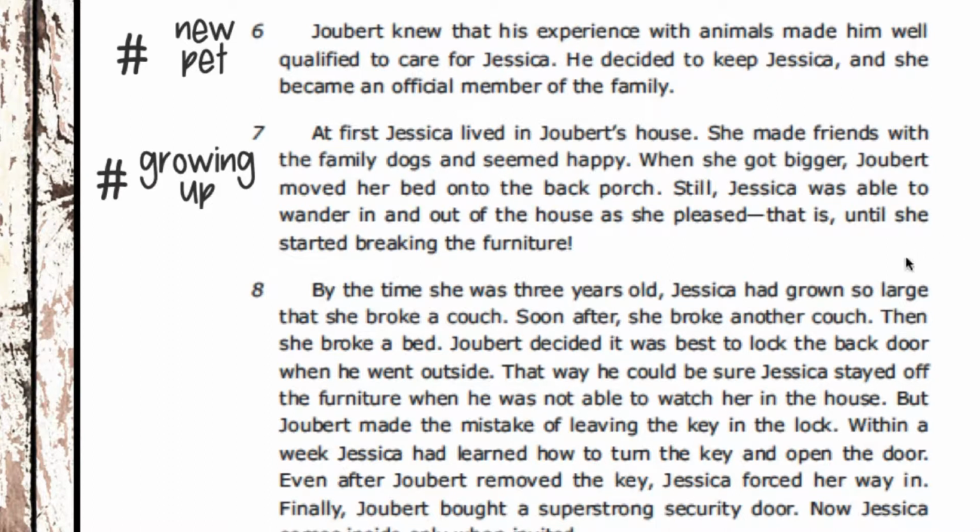Okay, so this was all about keeping her outside and what he had to do to accomplish that, because she was breaking too much furniture. So I came up with "keep hippo out." You could have summed that up in slightly different words, but we still want it to include the idea that there's a reason she needs to be outside now. She's too big and she's breaking all the furniture. Okay, we're going to move on.